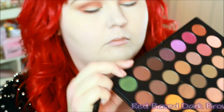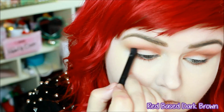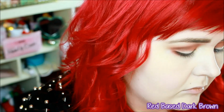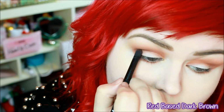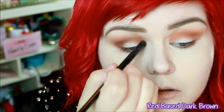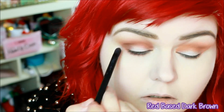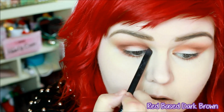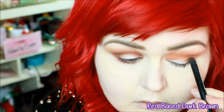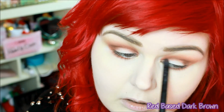And I'm going to use this pencil brush from Tweezerman and the red base dark brown in the palette. Love this shade. It's another matte, and we're just going to put that on the outer corner and then drag it along just in the crease and then put it on the inner corner. So you just want to leave the kind of ball of your lid, if that makes sense, the very center of your lid blank. So I'm tapping it on the outer corner and on the inner corner and kind of connecting the two up in the crease.